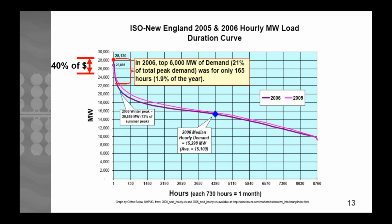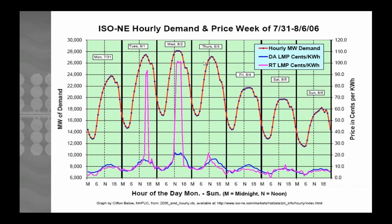Now it gets worse than that. In New England, 40% of the total dollars for installing their grid and running their grid is associated with meeting the top 10%, which is just a dramatic number. And 40% of the total demand that you have here is the instantaneous creation of cooling. So those are those big machines that we've put in to instantaneously create that load.